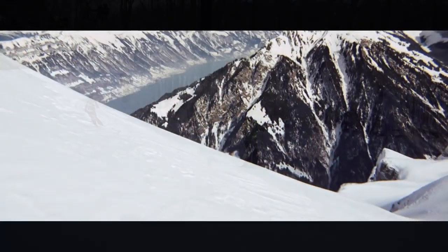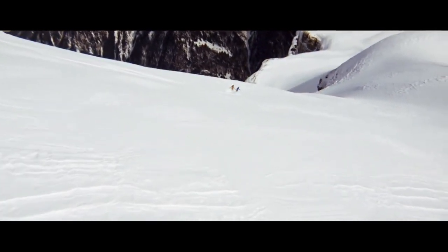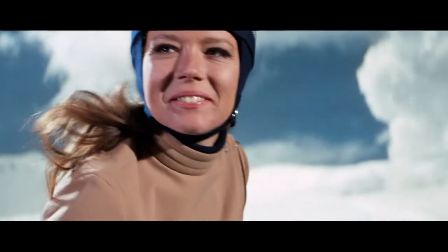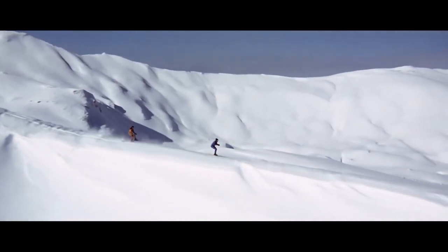When I feel like I'm getting it, I feel like I'm Tracy skiing with Bond in On Her Majesty's Secret Service, the wind whipping through my hair as the music swells. It's a moment.